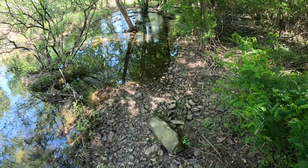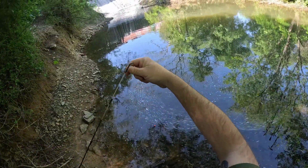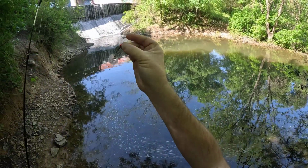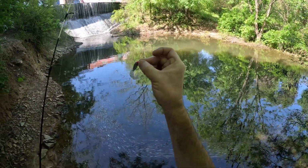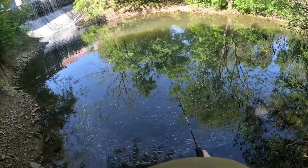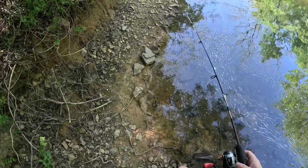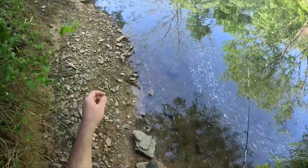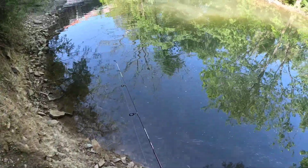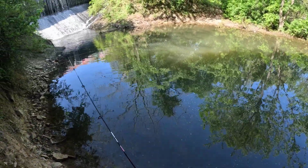I don't see a great way to get there. I'm probably going to have to walk through the water. But we're going to see what's under the falls first. I've got my little rod, little silver, well, mostly just silver, ribbon tail on a jig head. Let's see what's out here. I'm getting little bitty bites. Kind of want a bigger bite. I would expect some larger sunfish to be hanging out.